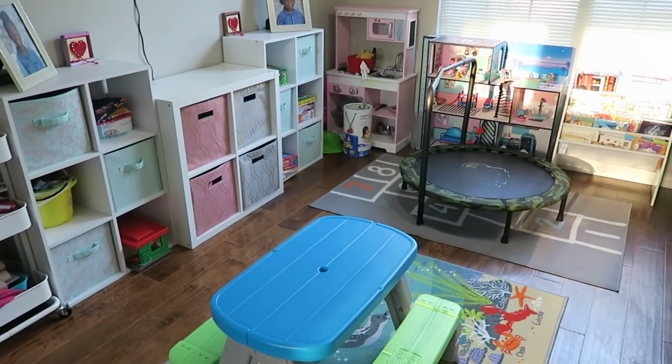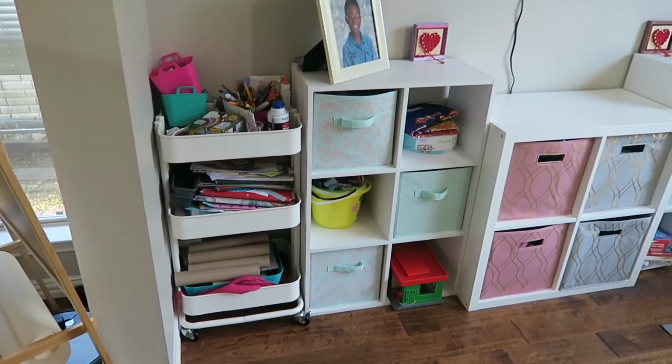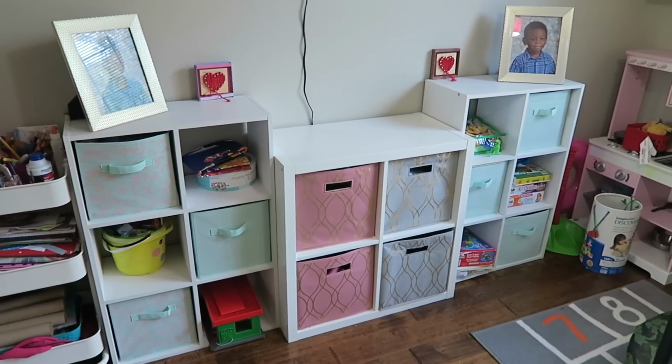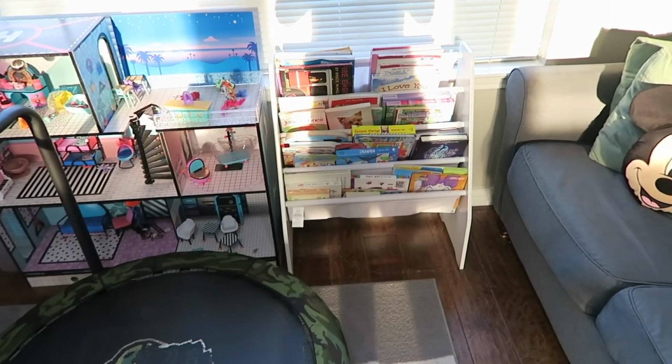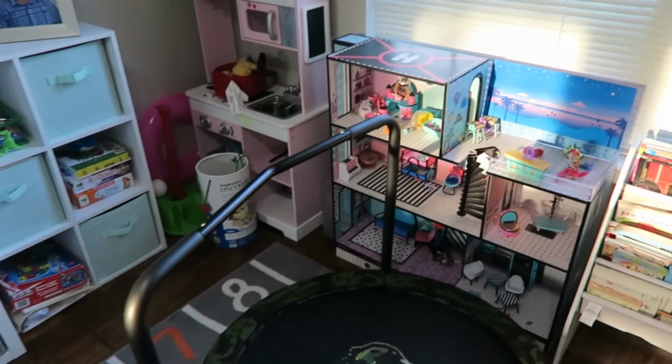And here's the playroom all straightened up. I really wanted to organize their arts and crafts cart in the corner there, but I just didn't have anything left. It was off the ground, so I was satisfied with that. And my husband is going to put a TV cover over that cord soon because it's driving me nuts as well.